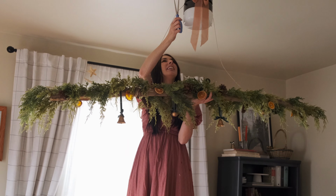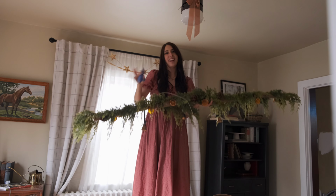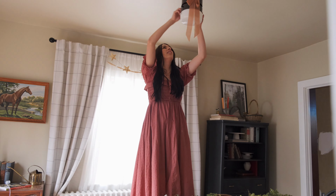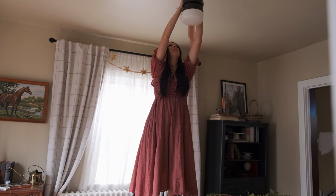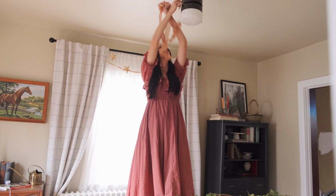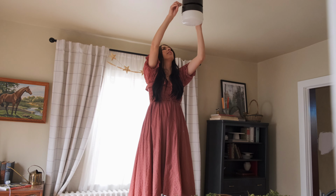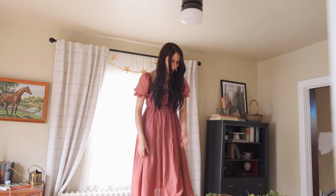I think it should be, yeah. I think, all right, this is easy, obviously easy. I need to make sure I get all of the string off of here and we'll take the bow off too. There's that guy. All right, this is not gonna be bad as long as I can get this. Look at that, that was so much easier than I thought it'd be.